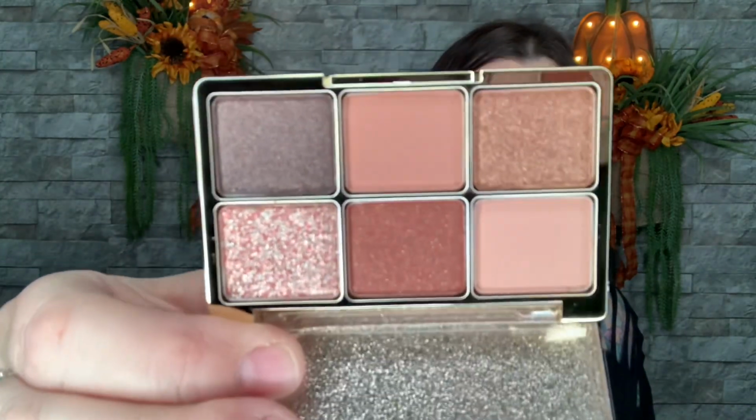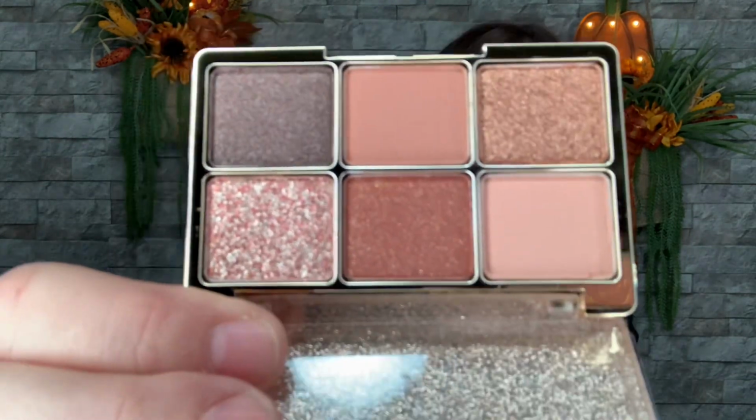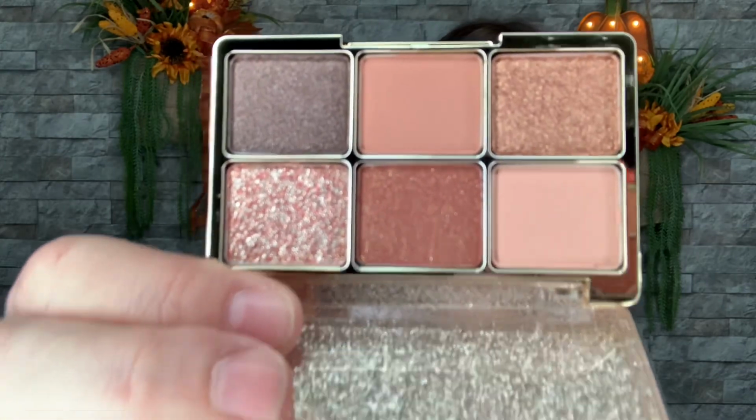you can do a complete look with it because you do have the dark to the light shades with a couple mattes and a couple shimmers. So you have a little 6 quad eyeshadow palette. That is really neat.